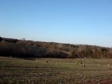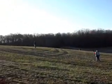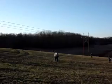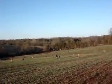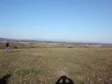Bunch of relic hunters. Hey, morning and day one. You can see everybody's out here in the field. Beautiful day we got today. See the sun coming up. That's what it's all about. Here on top of the hill, you can see a beautiful view out there.